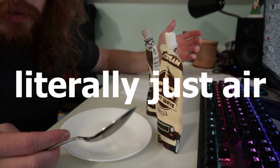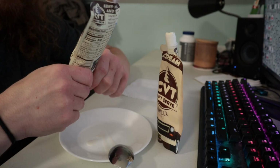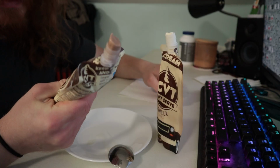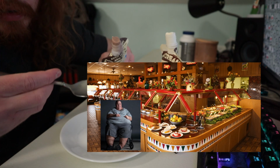What exactly makes soft serve soft serve? Why put it in a bag? Single serve, soft serve? You don't need a cone. I know there's frozen cones not considered a soft serve because it had to like slowly come out. Like when you're at a buffet and you're like, let's see how much ice cream I can fit on.